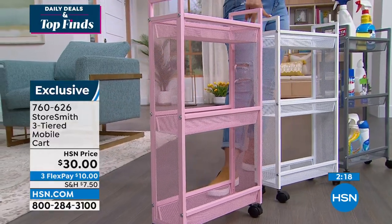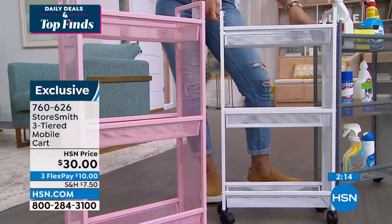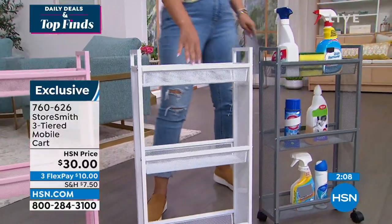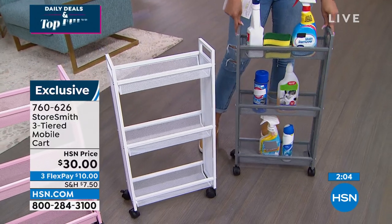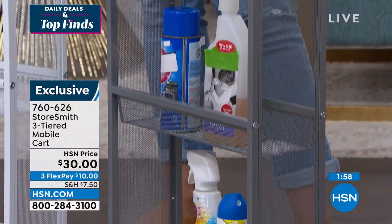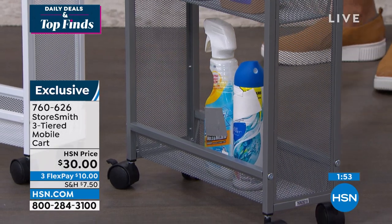Maybe let's think about in the home office. Pencils could easily sit here. Even your pencil holder, you could stack it right here. You could fit envelopes in here because of the width that you get on this one. You could fit a stapler, a tape dispenser, and then maybe for the kitchen, your spices. It's wide enough that you could fit a couple of coffee mugs on there and then put your capsules and your K-cups and your favorite coffee grounds.